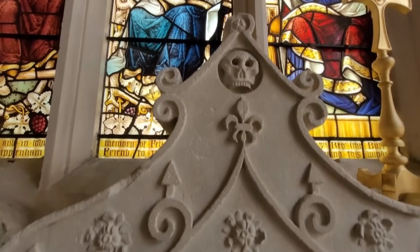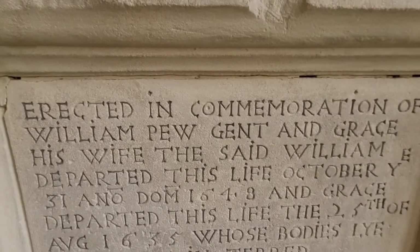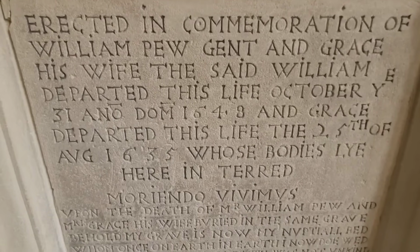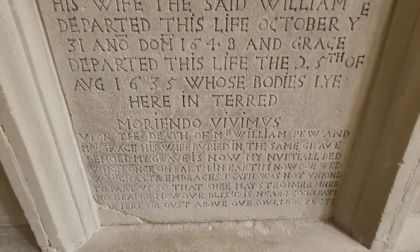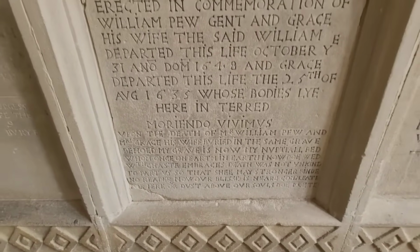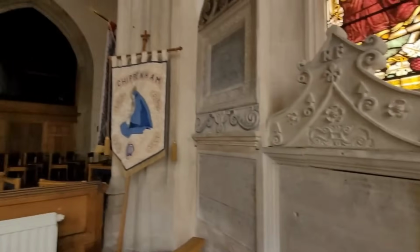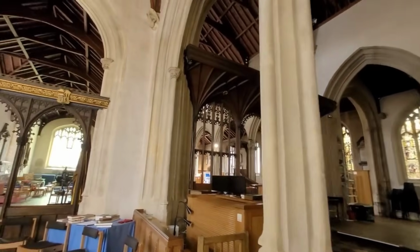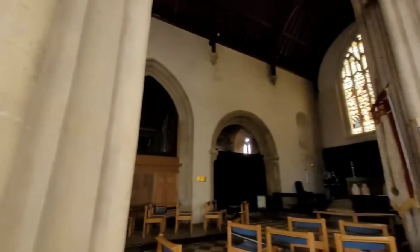Note then on top of this one, we have the skull again, such beautiful detail. And this is in commemoration of William Pugh Gent and Grace, his wife. And the date here is 1635 and 1648, I believe. Just amazing. Look at that writing as well. Absolutely stunning. And I suppose you're seeing as well these beautiful stained glass windows. And just look at that stone. The stone is just stunning.